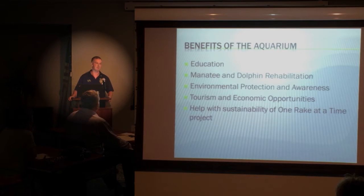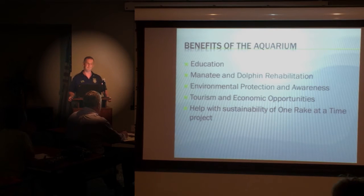So we may end up with some resident manatees there, and not only can we have them at the aquarium so people can see what's going on, but we may also have ancillary facilities around Kings Bay. There's a little cove over near the 3rd Street Pier that could maybe be roped off, and maybe that could be another rehabilitation center there. So, this thing has a lot of legs. It could do a lot for this community.